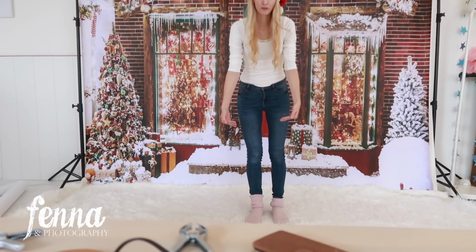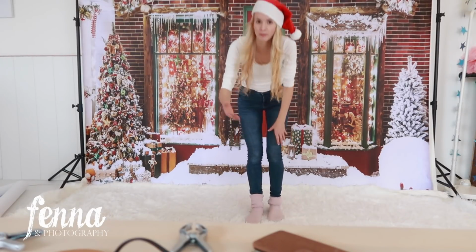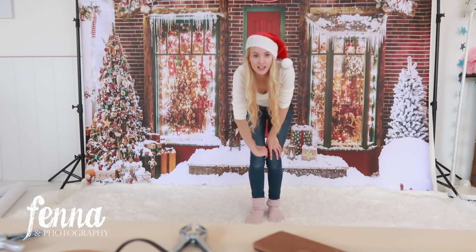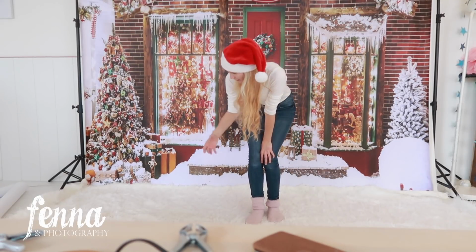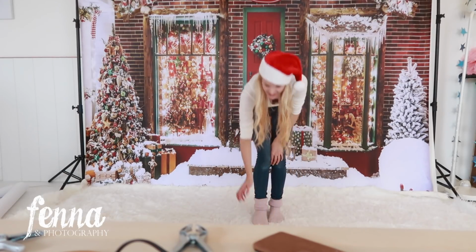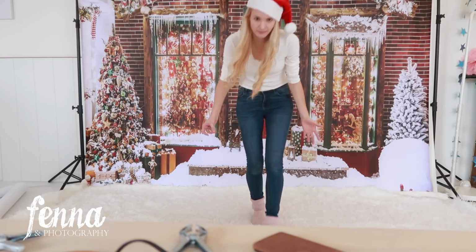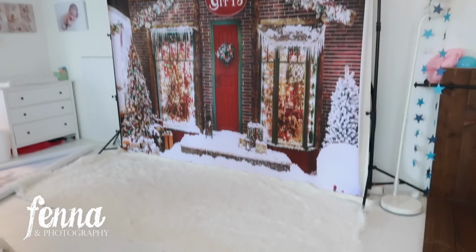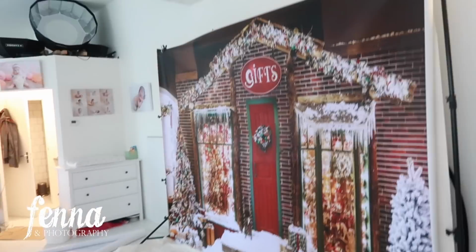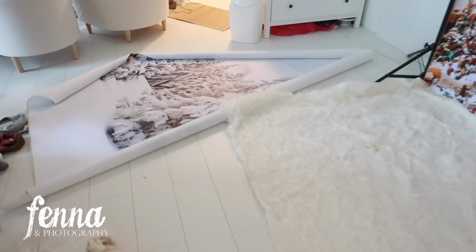Very important to have a floor matching with your backdrop, or to have a backdrop that runs into the floor. But with the Christmas ones, you often have gifts and stuff, and if it runs into the floor, you cannot stand on it. So it's kind of like, yeah, but this works hopefully. So here you see kind of like the full thing. So this is backdrop number 1. I think I'm just gonna clip the second one on here when we finish with the first one. It's now still on the floor.